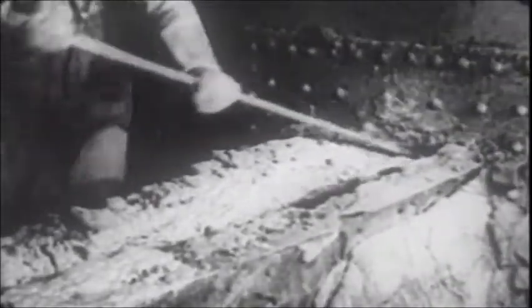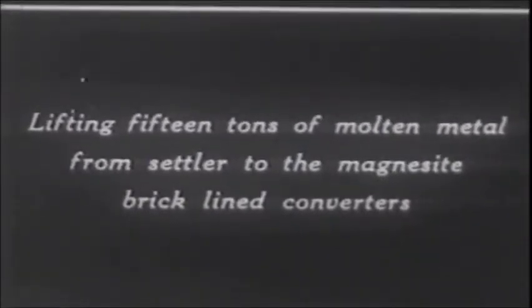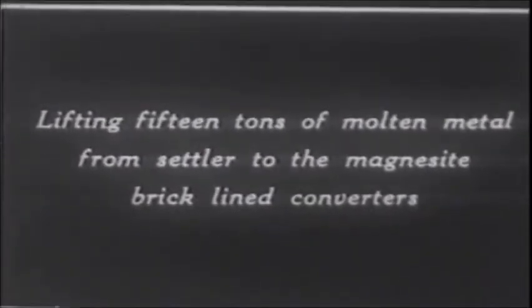He's punching the furnace so the molten metal will come out the bottom. Here they're pouring it into a pot to be transported. Lifting 15 tons of molten metal from the settler to the magnesite brick-lined converters. This is a slag of ore going down. This would have been called a converter aisle.